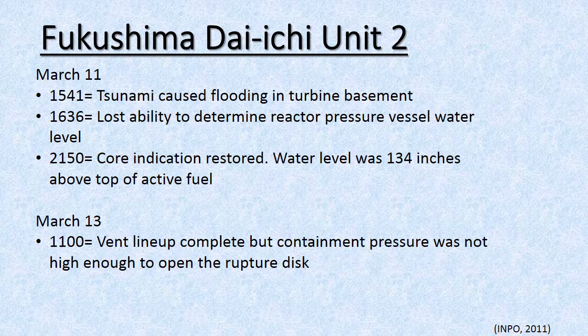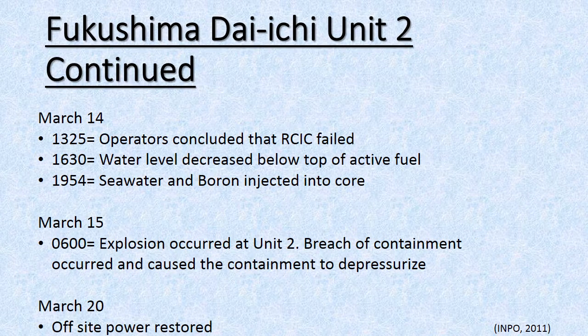On March 13th, the vent lineup was complete, but containment pressure was not high enough to open. At 1325 on March 14th, the operators determined that the RCIC failed because reactor water level was lowering. At 1630, water level decreased below the top of active fuel. A fire engine was lined up, but reactor pressure was not low enough at this time to add water. At 1954, seawater was injected into the core. Boron was also added at this time.